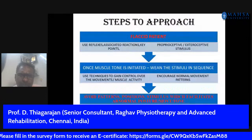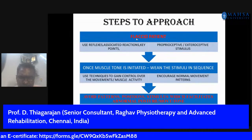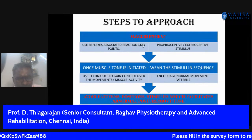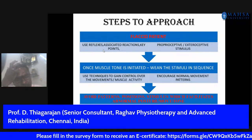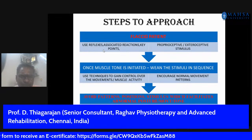Steps to approach. Coming to a flaccid patient, let us take a flaccid patient. You should use reflexes, associated reactions, and key points. These three play a vital, major role in initiating muscle contraction, also in initiating movement.